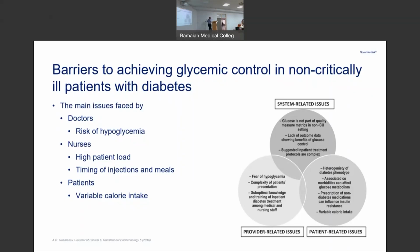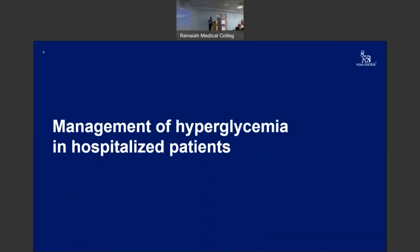And a few system-related issues: in most hospitals, glucose is not a part of quality control measures, but it should be considered one of the important quality measures of patient care. And the rest are as I mentioned, and also the comorbidities. Comorbidities can adversely affect insulin levels and can cause hypoglycemia.